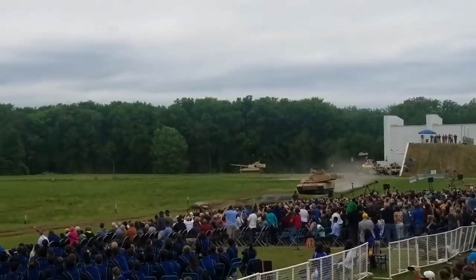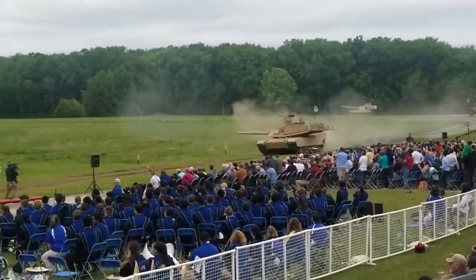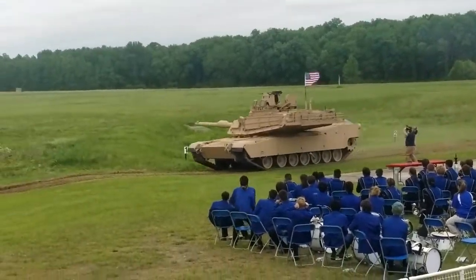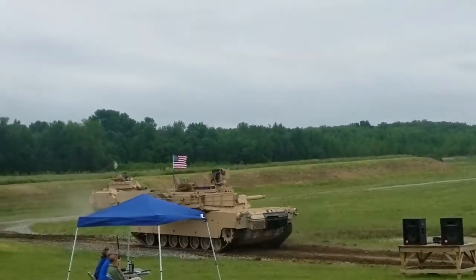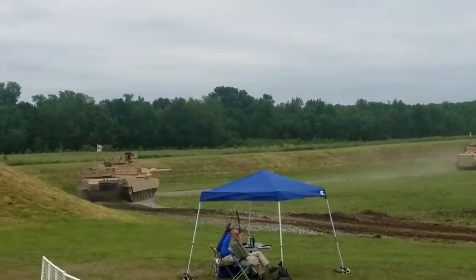These tanks were more thickly armored, using new armor technology and composites instead of just rolled steel. They were equipped with new stabilization systems, allowing them to accurately fire while on the move. Crew survivability was given a higher priority as well, creating tanks that were much safer for their crews if they were hit. Coupled with better sensors and thermal sights, these tanks were amazing feats of engineering.